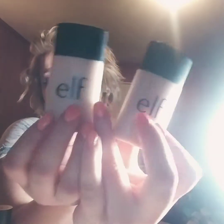So these two are Acne Fighting Foundations by e.l.f. These also have a horrible shade range, and I'm not happy about that, but these are good. They're medium coverage at best, and for acne fighting, I feel like it should be high coverage, because if you're using it, then you usually have acne. But these are good, and I do recommend them because they're only $6, and they're pretty good.